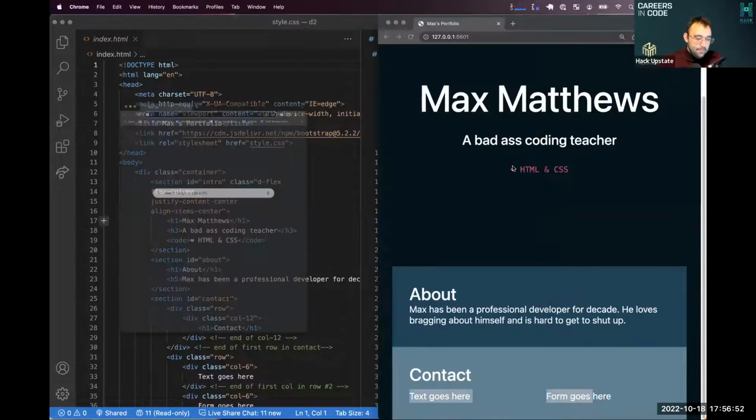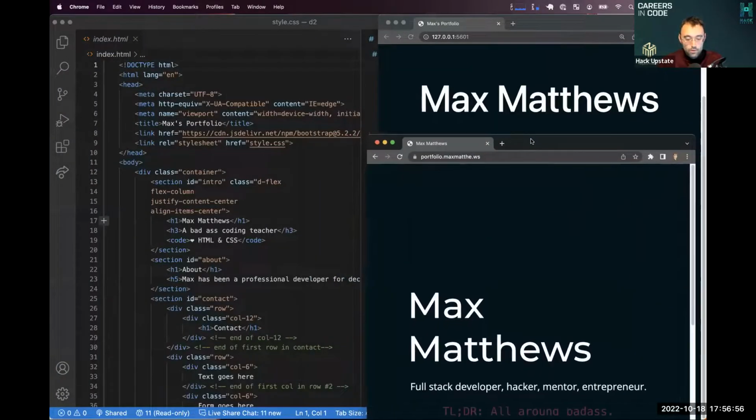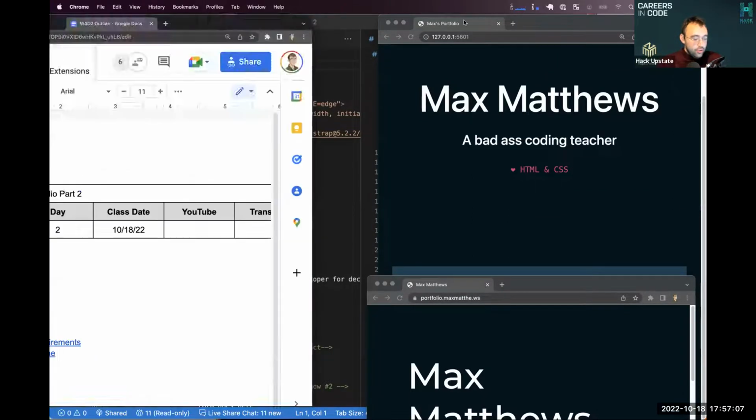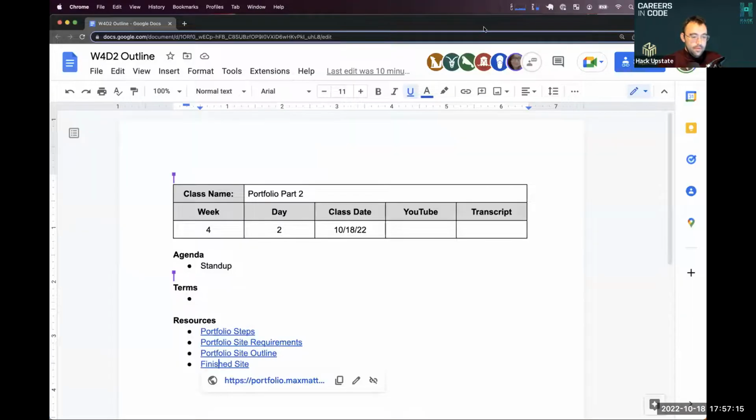Last thing I'm going to do is I'm going to open up a new tab and I'm going to go to this website that we've been modeling everything off of, right? So this is portfolio.maxmatthews, except the .ws is at the end. This is linked in the W4D2 outline as the finished site. So if you guys want to pull it from the finished site, you can jump to it right from there. Get the outline out of here.